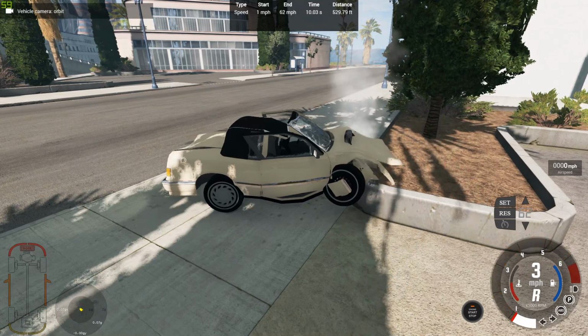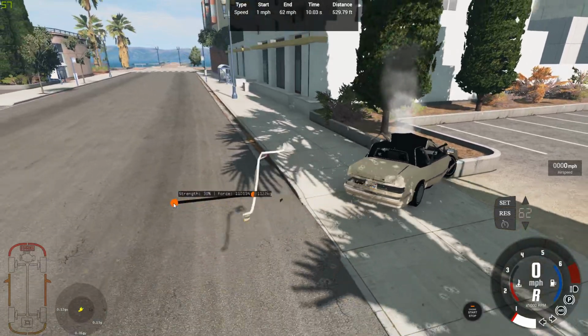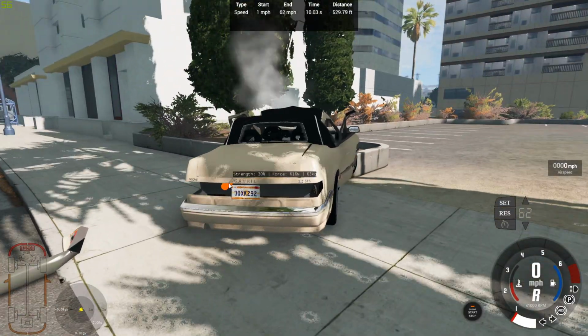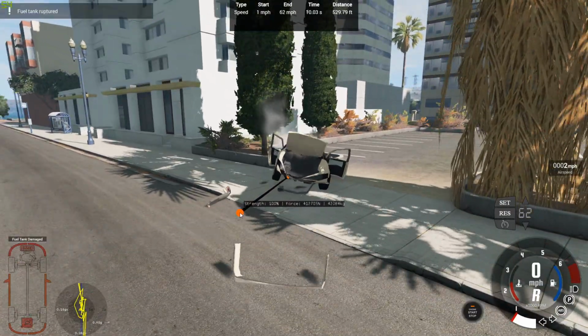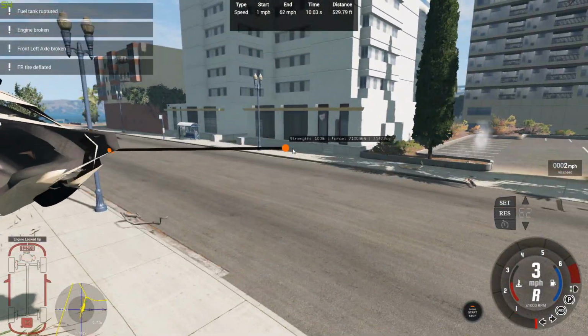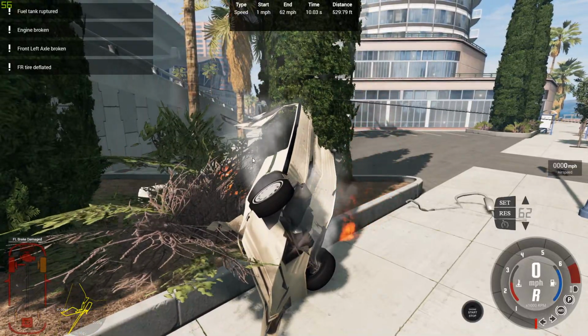Or no? I think I can't because it's front wheel drive. So, grab here. Okay, we broke off the taillights. That's nice. Can we break off the trunk? No, but the fuel tank ruptured. Yeah, screw this. Well, we killed the engine, so that's fair enough.